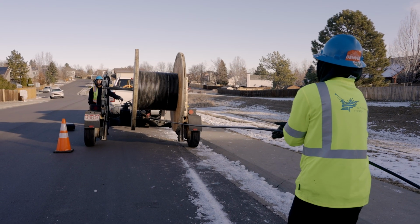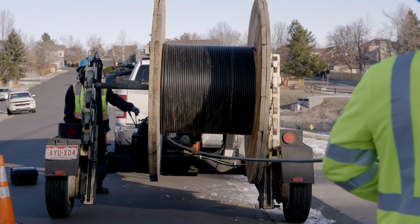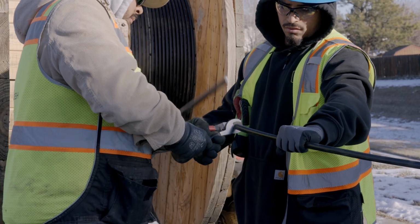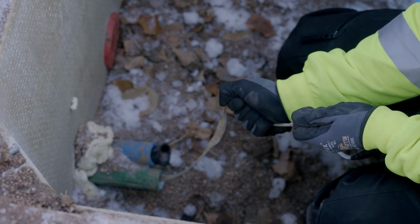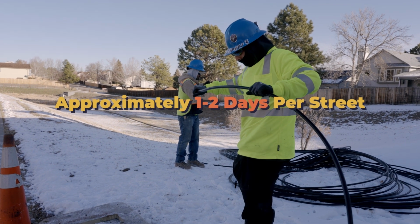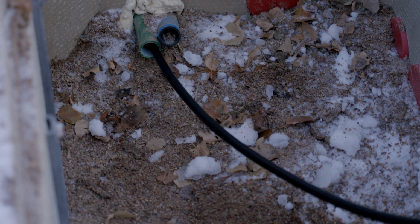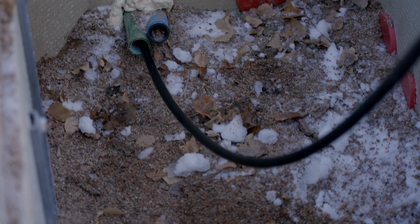We will now have the next crew come into the neighborhood to complete the second phase of construction. Once the conduit is in the ground, we will pull the fiber optic cable through the conduit. This step takes approximately 1 to 2 days per street. The conduit protects the fiber optic cable, ensuring the safety and durability of the network.